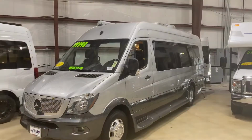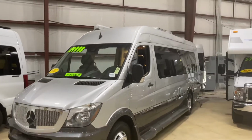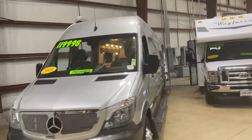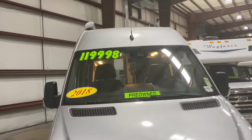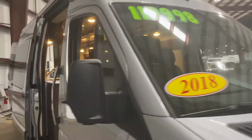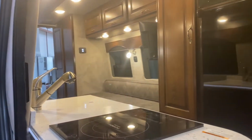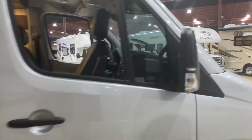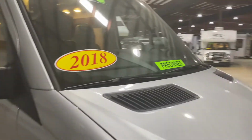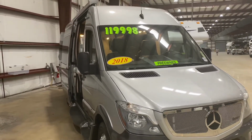Now, this is what would be considered a Class B. This is a van conversion. It's built on a Mercedes van, and it's a complete conversion, a full setup. This happens to be a used one, and we'll do a deeper review another time, but this would be considered a Class B. All right, so on to the next one.